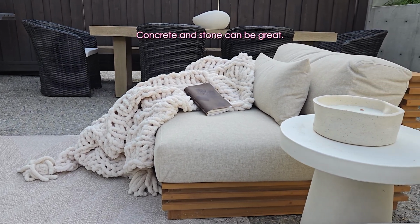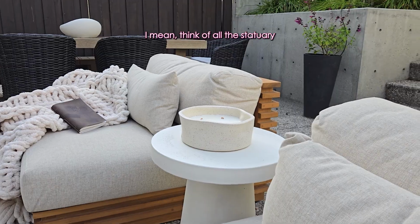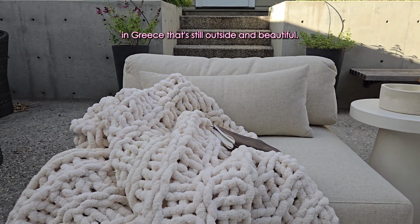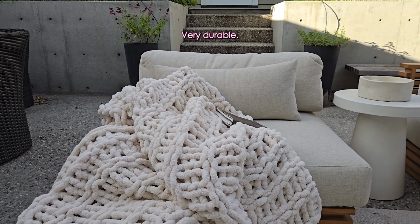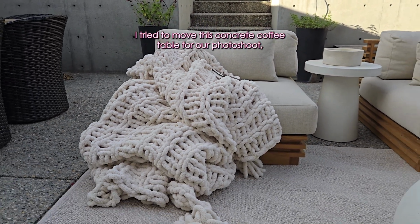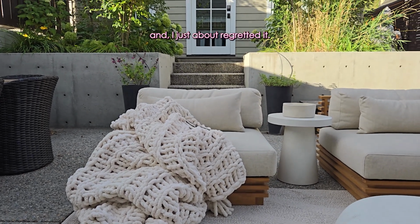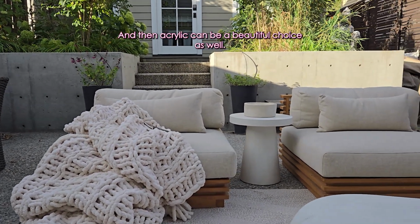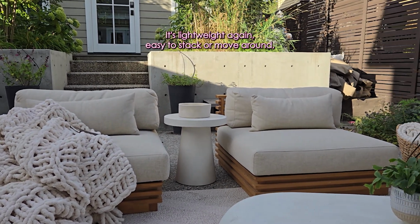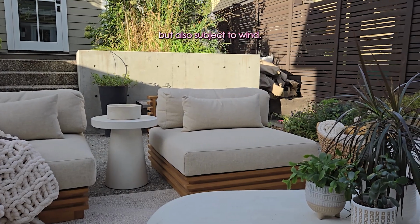Concrete and stone can be great, super durable. I mean, think of all the statuary and Greece that's still outside and beautiful. Very durable, very difficult to move around. I tried to move this concrete coffee table for our photo shoot and I just about regretted it. And then acrylic can be a beautiful choice as well. It's lightweight, again, easy to stack or move around, but also subject to wind.